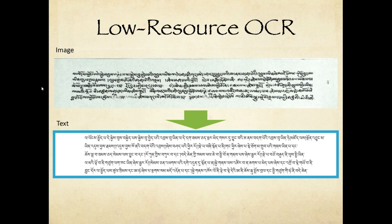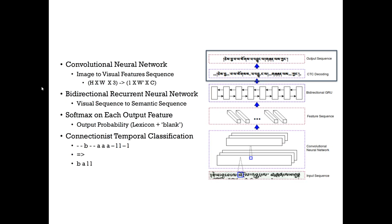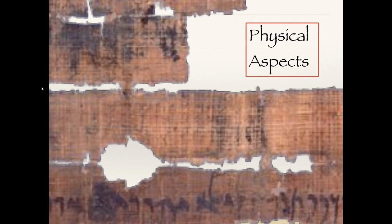Okay, so I'm out of time, so just saying other things that we do. We work on low resource OCR, like on Tibetan, where we don't have many texts to train from. We learn it by using recent methods of augmentation, having the computer take texts, make sort of manuscripts out of them and distort them as much as possible, and then train. And even if the OCR is not perfect, it may help us do other things, like align the text.